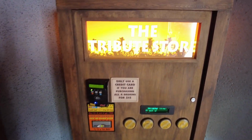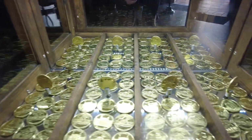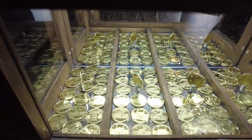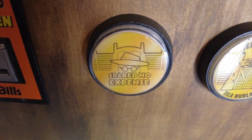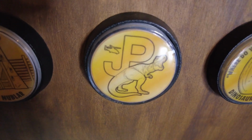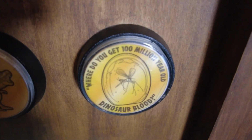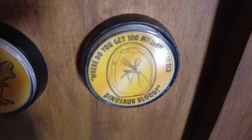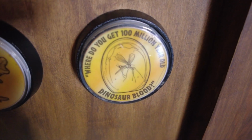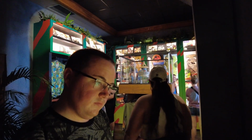They've also got this coin machine over here for the tribute store. You can get one of these coins, or all four if you truly wanted to. But they've got Dr. Hammond, spare no expense. Welcome to Isla Nublar. This one's probably my favorite, the T-Rex with the helicopter and the JP. Where'd you get 100 million year old dinosaur blood? All right, so we think we've seen the entire store, absolutely adored it.